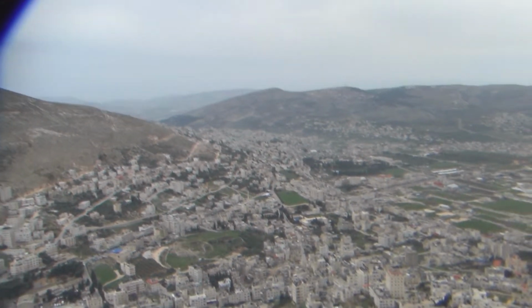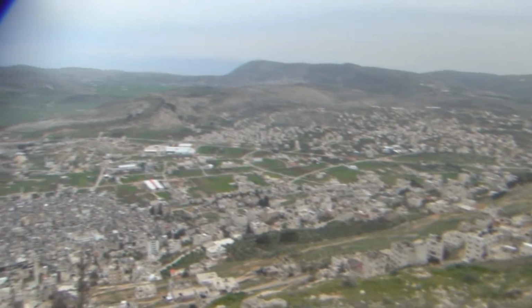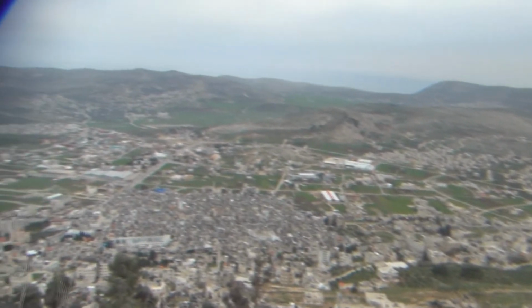So just a real quick summary of events: if you look out at Shechem, you'll see the Wadi Farah, it's called, cut to the north. You see that?